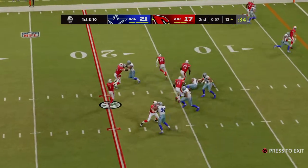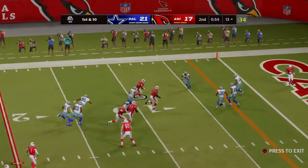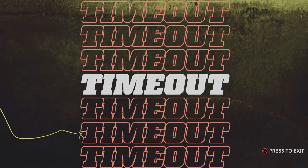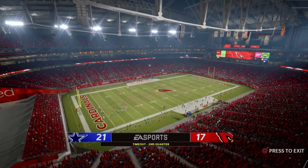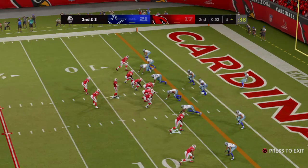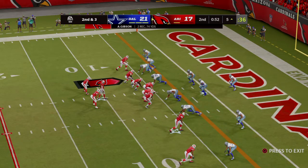Murray now on 1st down. Got a man, it's Gibson, complete. And he'll be brought down this time at the 5-yard line. Now the Cards going to call another timeout, their second, as they get the stoppage with a little over 50 seconds to go in the first half.